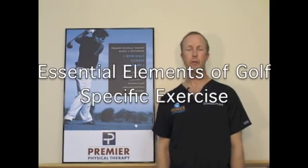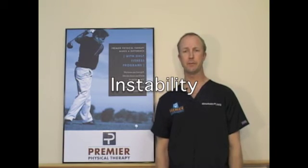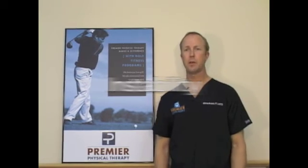A golf-specific exercise program should center around the following essential elements of sports fitness. The first being the concept of instability. The concept of instability means you're standing on unlevel surfaces, therefore providing your brain feedback from your muscles and then back to your muscles. This is important for a variety of reasons. While we're on the golf course, we tend to be standing on unlevel surfaces, in a sand trap, with wind, distractions, things like that. Plus the golf swing is a movement that we have to be stable for.